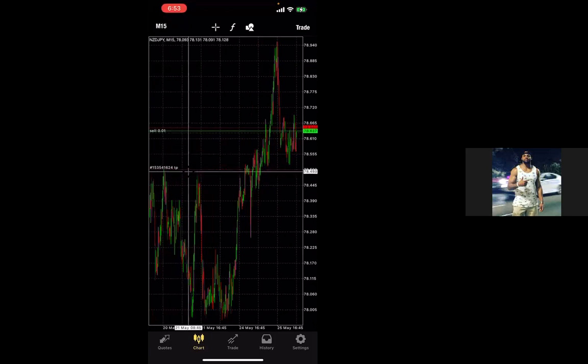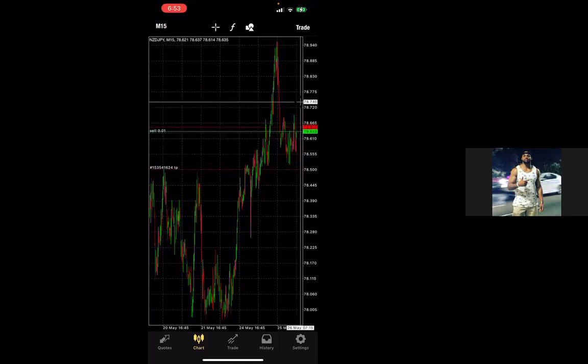That's your take profit. So that means that when this candle touches that line, it's automatically going to take you out of the trade with a profit. Automatically. So it's gains. There's another one, a stop loss. So that's an SL.